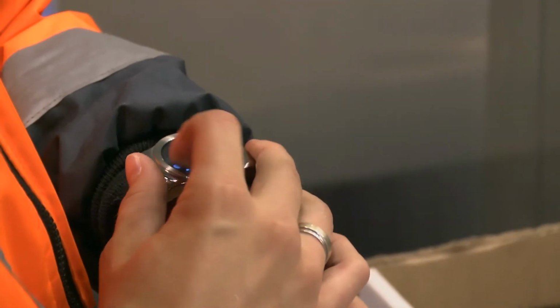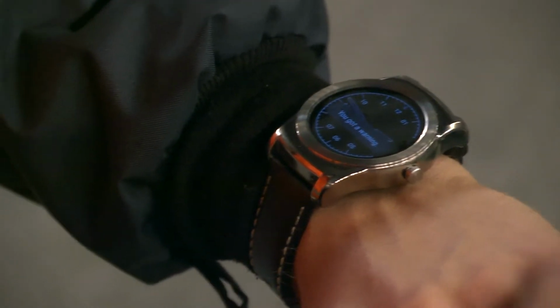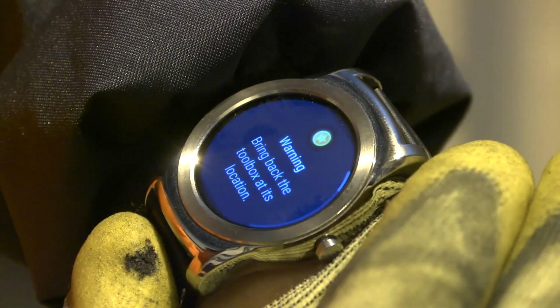Thirdly, the worker is wearing a smartwatch. This watch collects the signals broadcast by the beacons. If a safety rule is broken, the watch will give an alarm signal.